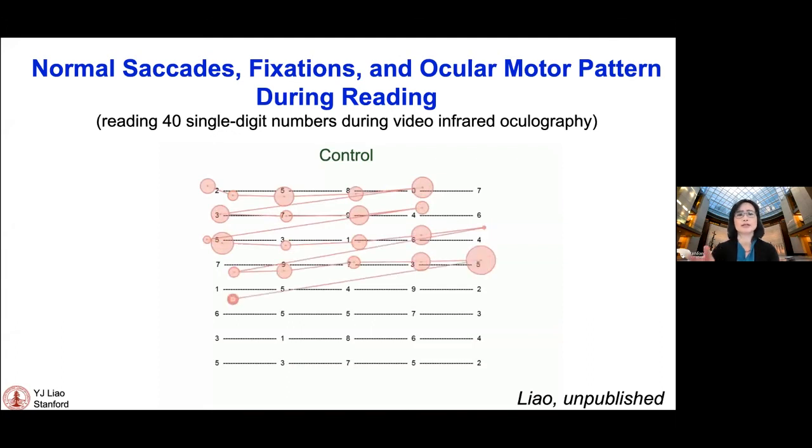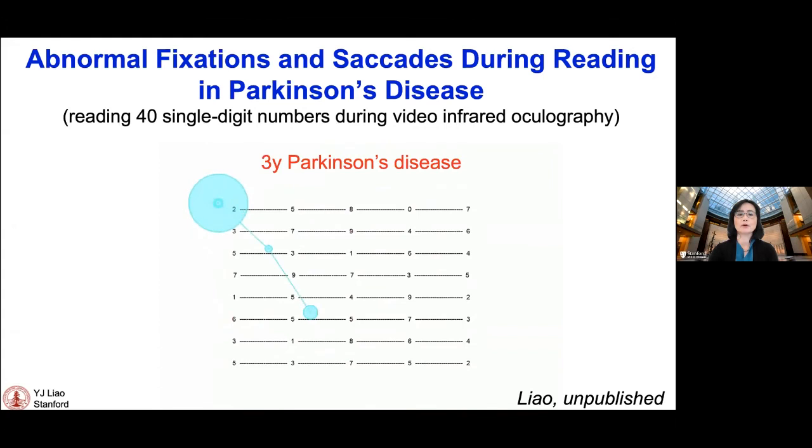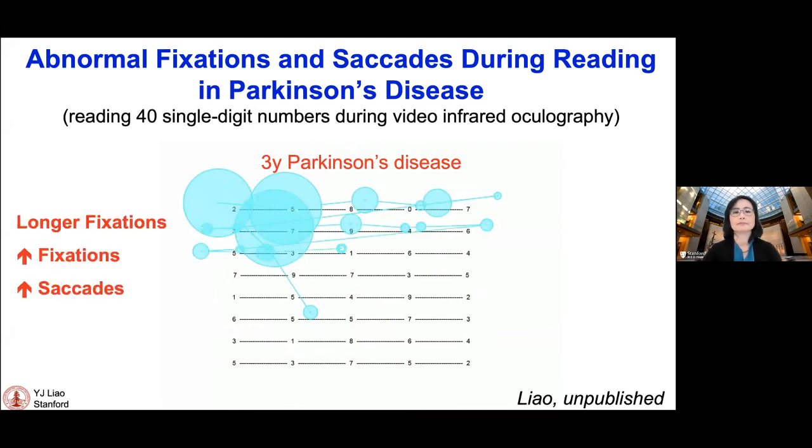pattern, such as a number reading task like this. And so a control can do this rapidly and precisely, while a patient with Parkinson's disease, for example, may have difficulty with this task. And you can see how large the circles are in, when they started to read, and then things kind of speed up a little bit.